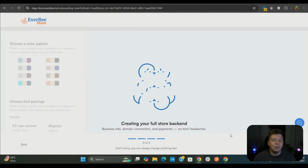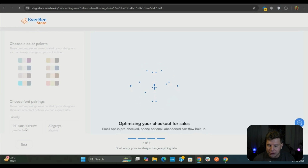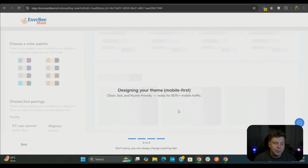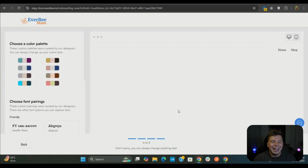Now it's going to create your full store backend. All right, this is the bit that would have taken months and months for coders to do. And I'm doing this in real time. This is not fast forwarded. You can see the time in the bottom right. This is actual real time of designing and setting up the store. It's 80% ready. It just said then, all right, homepage is getting built. Everything is coming together in a few clicks.